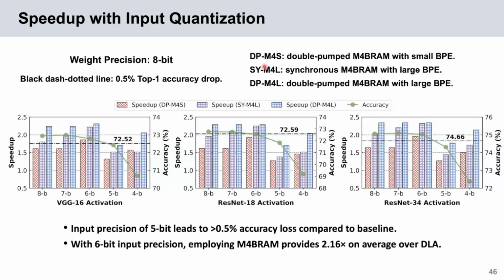Here, I should have mentioned at the beginning, this M4S means a small M4 BRAM, and this M4L means a large M4 BRAM. And we have this double pumped and synchronous. This is because in a conventional BRAM architecture, you can choose to double pump it to give you a higher throughput. Yeah, this is allowed.